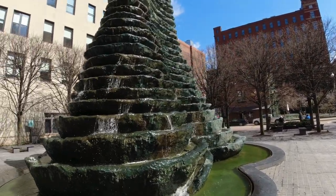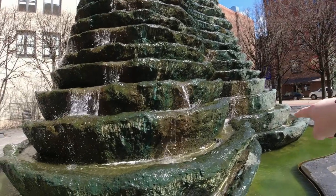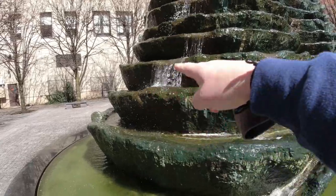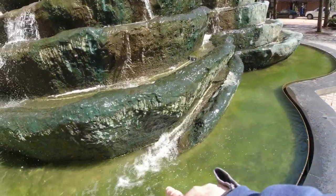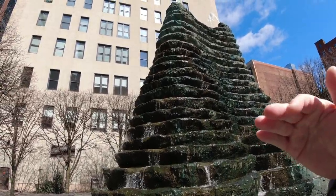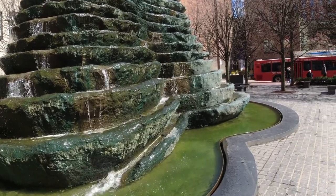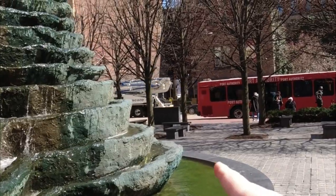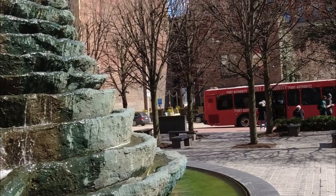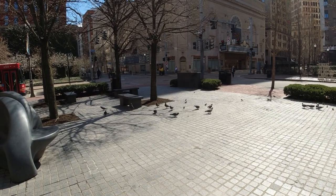The other thing I'm noticing too, which I didn't notice last time, is the water comes down, it flows like a little river. So it's going around and then comes down here. So it's not only coming over the edges, but it's kind of spiraling its way down, which is a pretty neat design. There's actually a little bird there getting a little bath. They're still enjoying that jelly and toast.